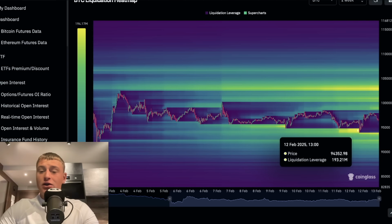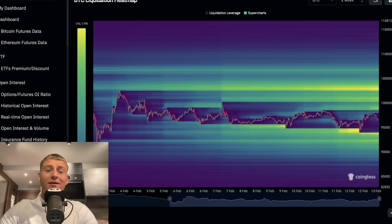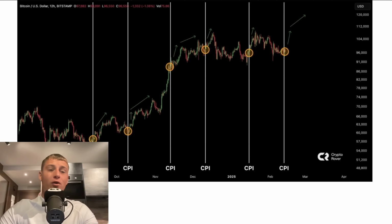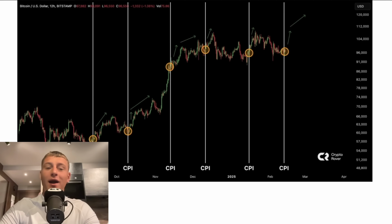Bitcoin moved down, squeezed out about $200 million in Bitcoin long positions, and only after that, it bounced back towards the upside. But of course, it happened due to the fact that we had the CPI data. Of course, it came in hotter than expected. The market dumped ever so slightly, but if we're looking back at, let's say, the last 6 times we got the CPI data, actually every single time whenever we got it, it marked the bottom, and Bitcoin went only higher afterwards.